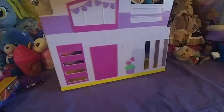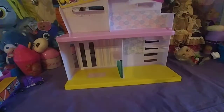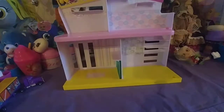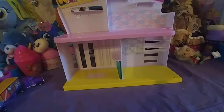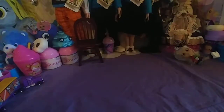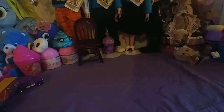And yeah, I needed another house because all I have is the Rainbow Beach one. So now I got this one to put beside it. And I've got a bunch of Happy Places little furniture and stuff to put in it, so I'm not too worried about that. I may try and find the Shoppie doll that came with it later on. This was like $2 or something. And I got two Shoppie dolls.